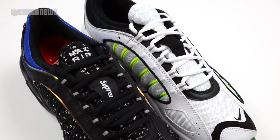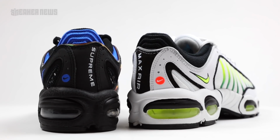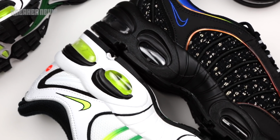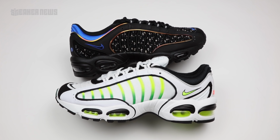But this is a very interesting colorway. The print is not really for everybody, and we can see why. These are still available for retail if you go in the resale market, but again, nothing really can compete with the OGs, and you can't really come across a colorway that you just won't like.